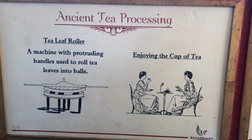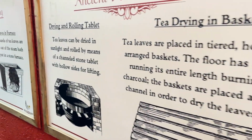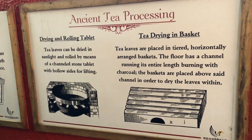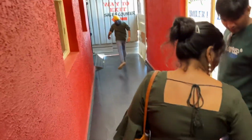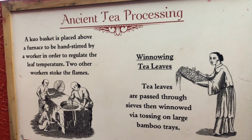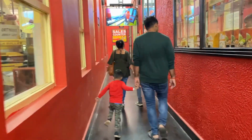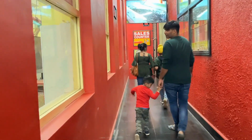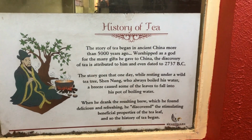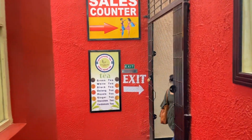Adjacent to the tea factory, the tea museum enriches your visit with historical insights into the heritage of tea production in the Nilgiri region of Tamil Nadu. Vintage tea making equipment, photographs, and artifacts vividly depicted the evolution of tea cultivation in this area.